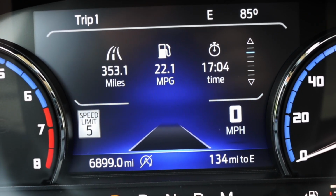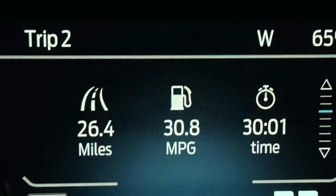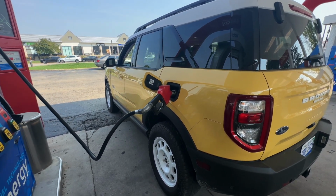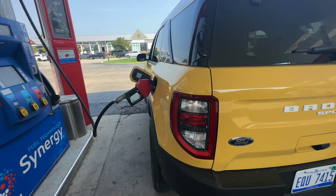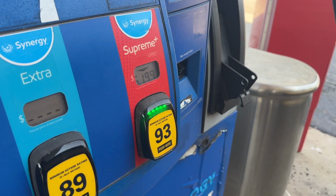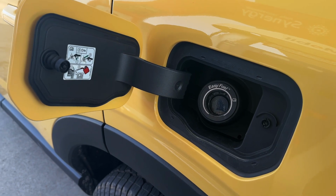But it was around midnight, I was cruising on the highway, going at my own pace, and I was able to get this reading, which was around 30 miles to the gallon, on the highway with no traffic, going at a more leisurely pace. The other thing to note is that Ford does recommend premium fuel. It is not required, but I put premium fuel in because it's just better for longevity's sake. Yes, you can live a full day on just eating Pillsbury Doughboy cookies, but it's not good. So I want to try to put the best fuel I can into the Ford Bronco Sport.